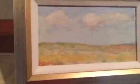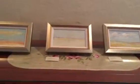Here's some smaller ones. Meadow Saturday. Saturday Meadow. Landscape Study. This one's $500. We got Landscape Study 2. It's the set of Landscape Study 3. So we got Landscape Study 1, 2, and 3. How cute. I like it.